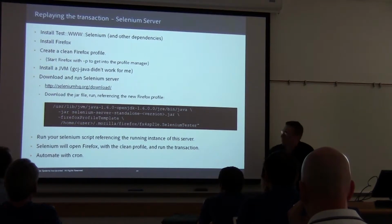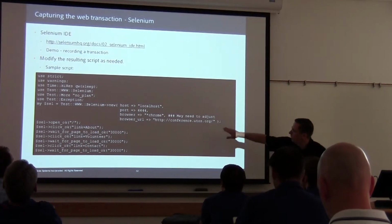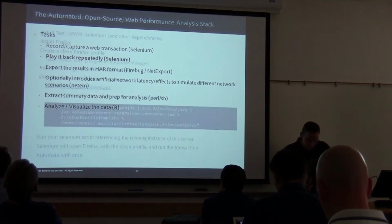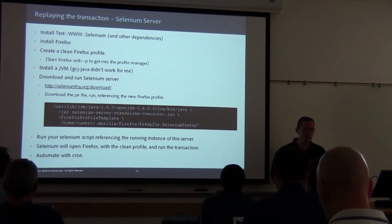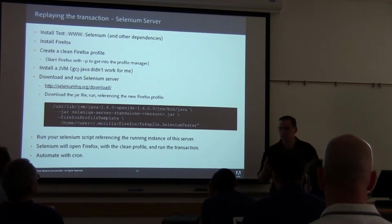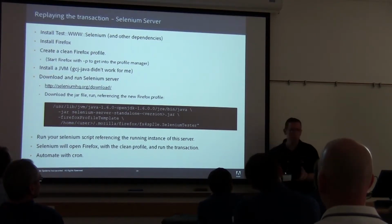So you're going to run your Selenium script, which references this server. Whatever port you're running it on, like we saw back in here, you point to whatever host your Selenium server is running on and the port. Selenium will open Firefox with that clean profile and run that transaction. Then you can really just automate that with Chrome. So it's running like that, right? However often you want to run the test of your web page performance. Maybe you want to do a once-a-day snapshot. Maybe you want to do a pre-post release, whatever you want to do, right?